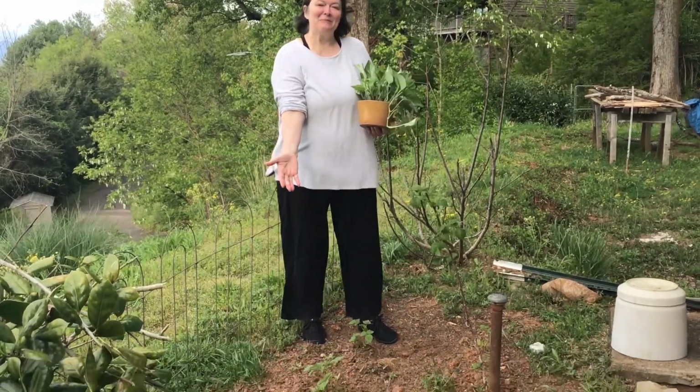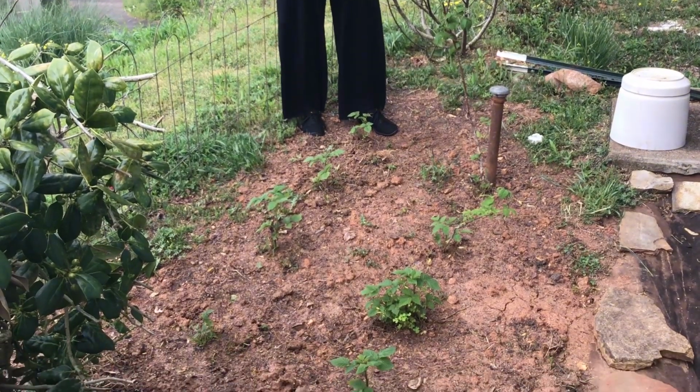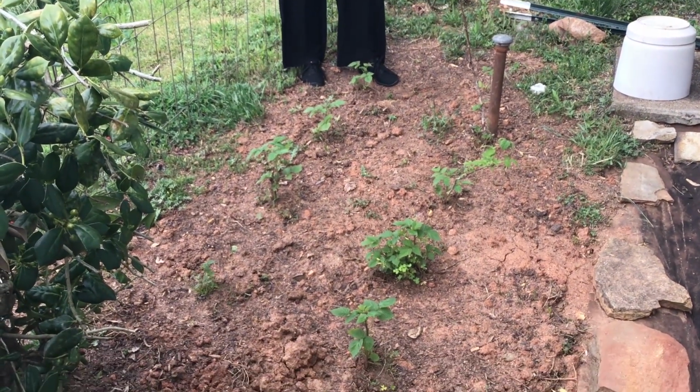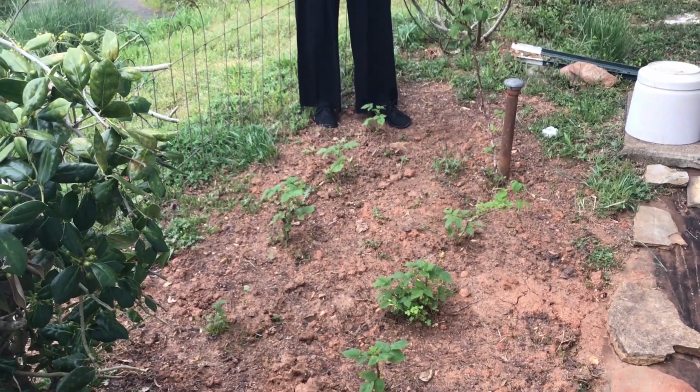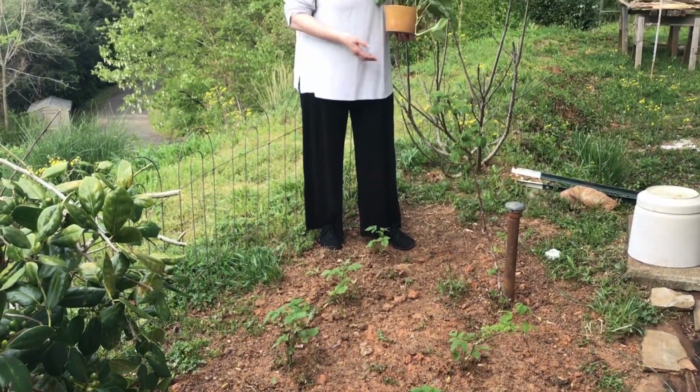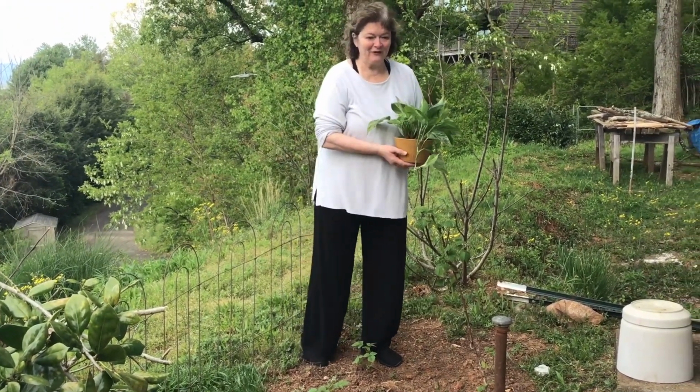These are raspberry bushes that one of our wonderful OLLI members gave me when she realized that we shared a beautiful sunny spot together, and so she brought them to me one day, and they have been here now. This is their second year with us, and we're hoping for a little bit more fruit this year.